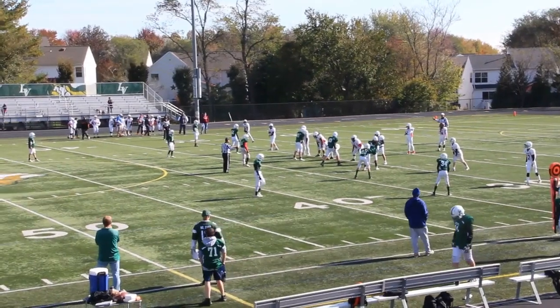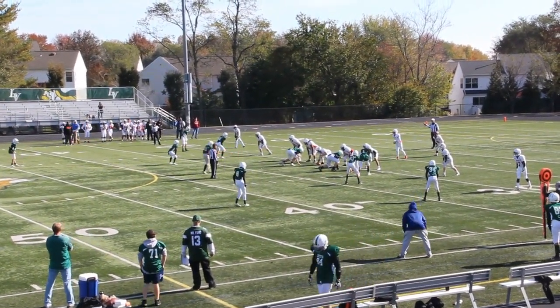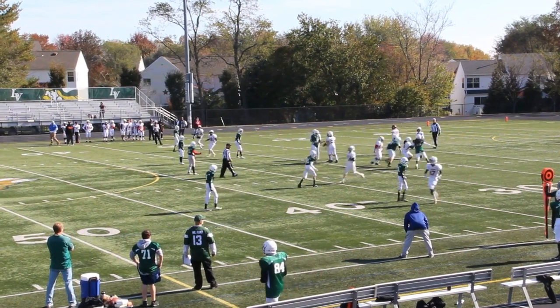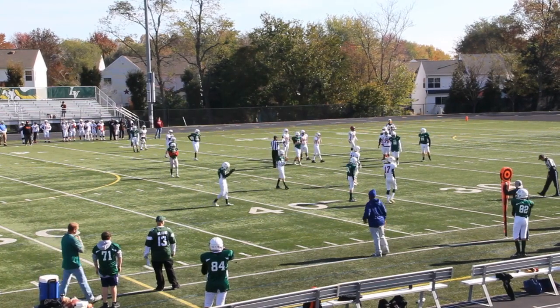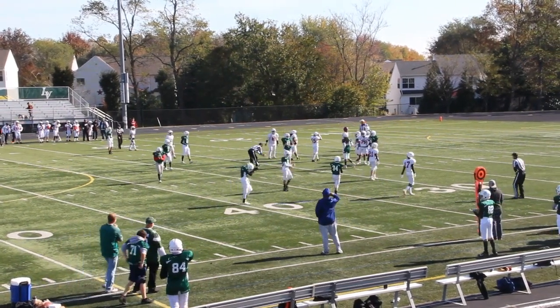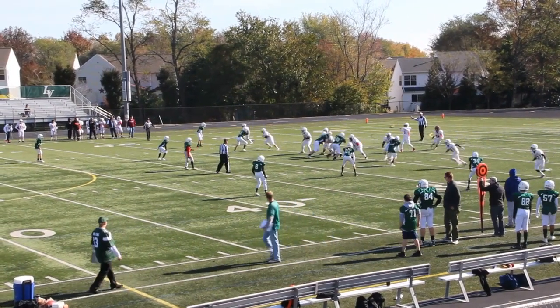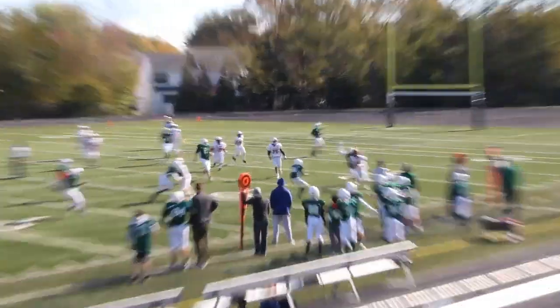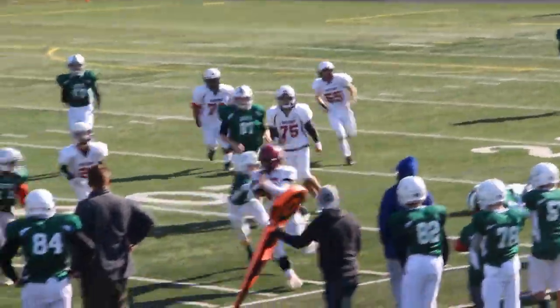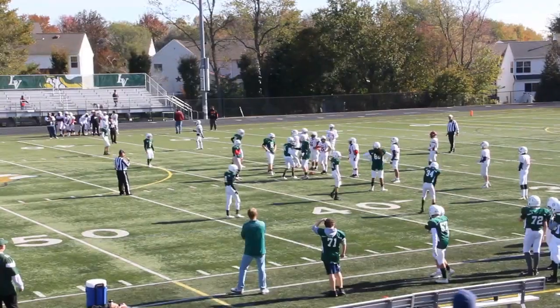Here we go, boys! And snap back to Carlson, but there's a flag on the play again. Here we go, watch the ball! And Carlson a little sweep right up over the side. Number 24, Edson Castellanos, and he makes some moves and finally gets brought down.